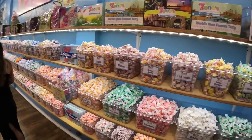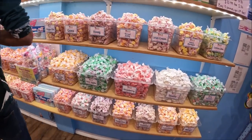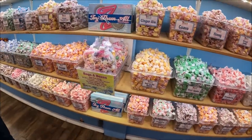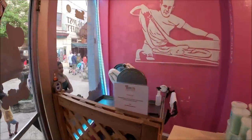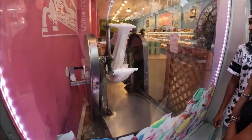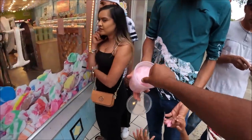Oh, okay. So look at the flavors. What do they have here? Strawberry. Taffy shop here. Taffy making going on over there. Let me see.